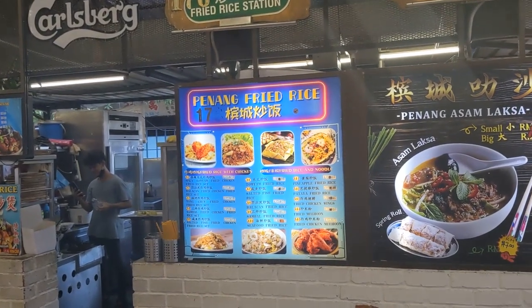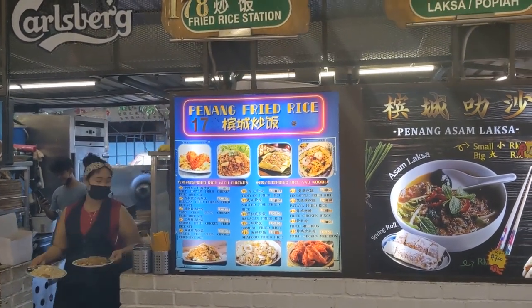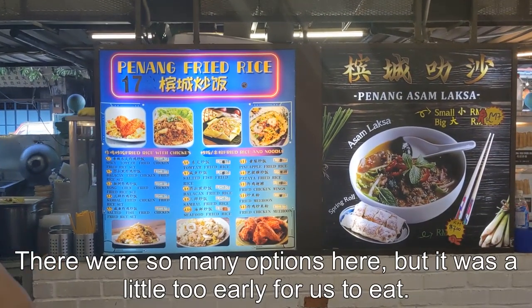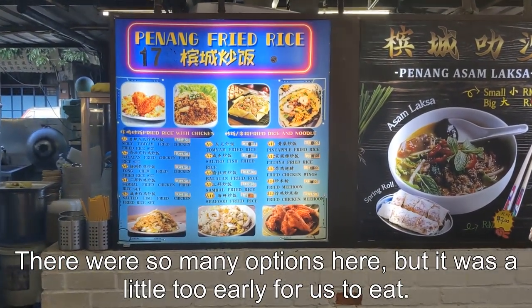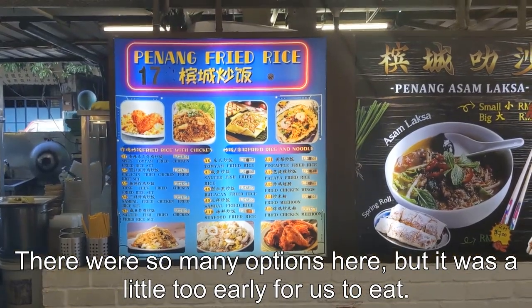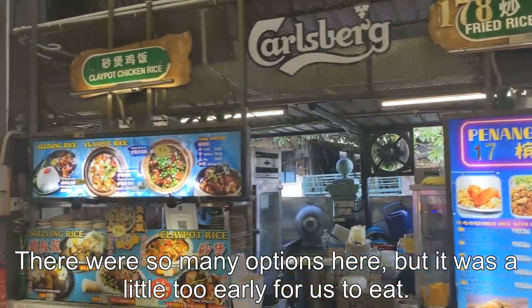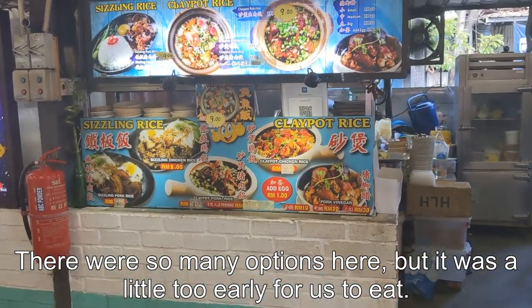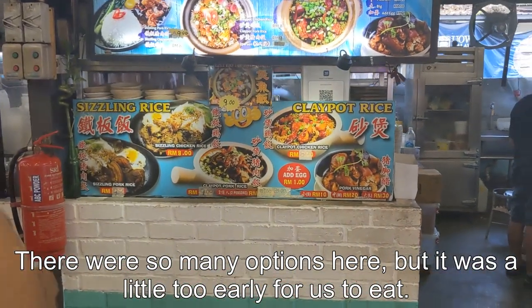Something called Penang fried rice, which I guess is a little bit different than the pineapple fried rice. And the prices look very reasonable. Oh, look, they have the clay pot rice, which we had in Singapore. That's always something that's really yummy.